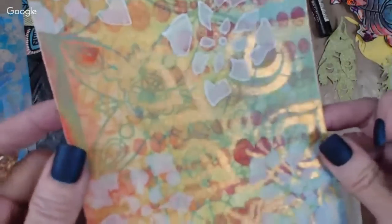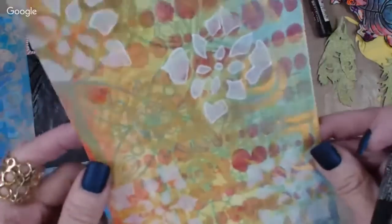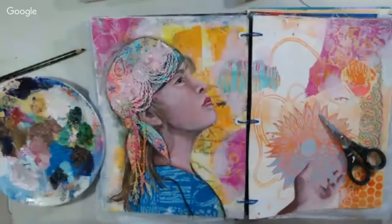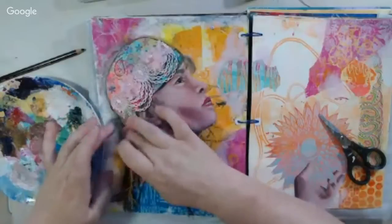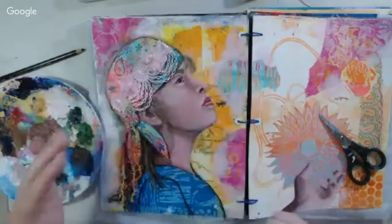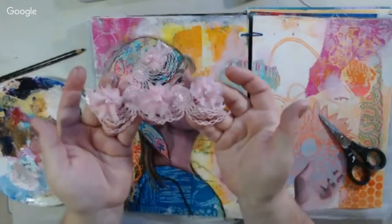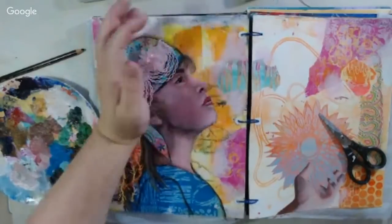Somebody was asking me, this weird fluffy trim that I just glued onto the hat, the pink stuff, that is from Craft Box UK, which now has a store in the United States as well for this stuff. They have it on their website. It's a little over the top for me, but for this theme, works great.